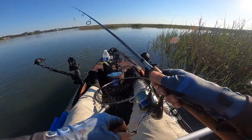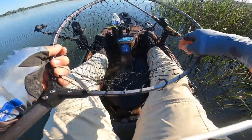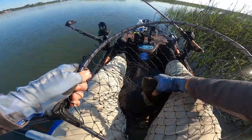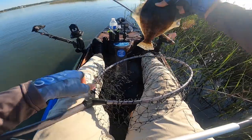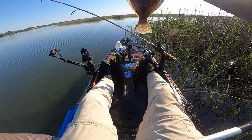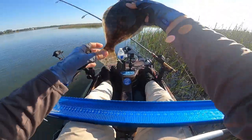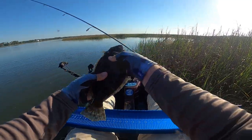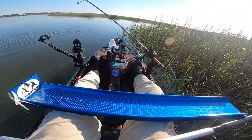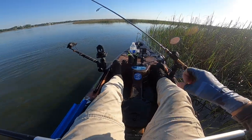Yeah. I was gonna get him into the boat like a bass. You know how these guys just get him in. Another little small one, but that's all right. Let's see what he is. I'm saying 11, 12, 12 inch little flounder here. There he goes. Okay, two in this area and lost one. Lost a nice one.